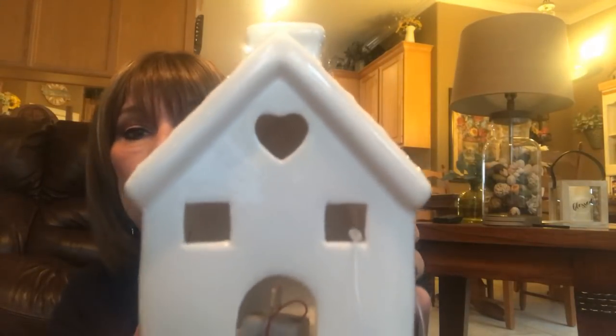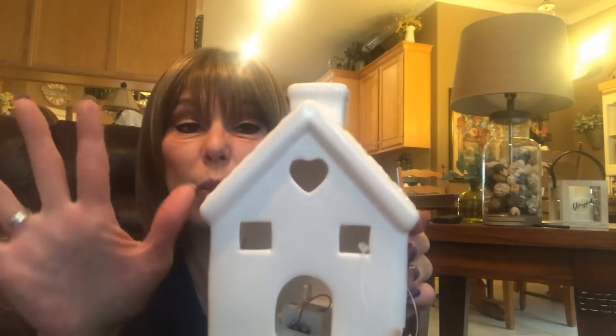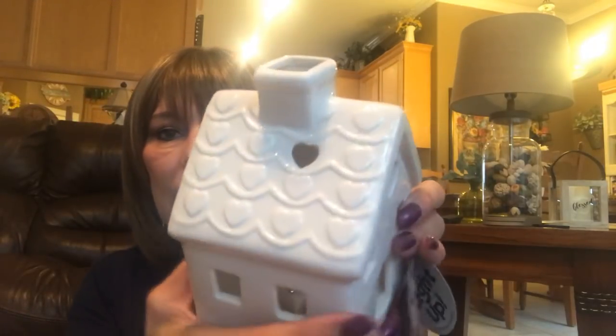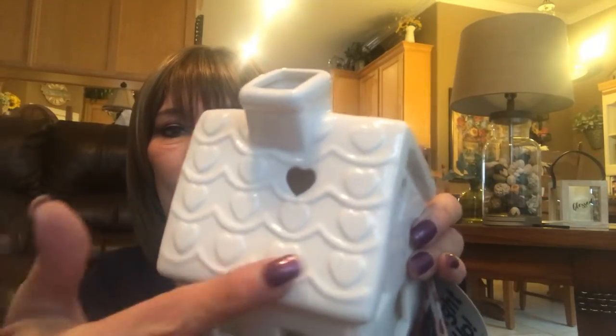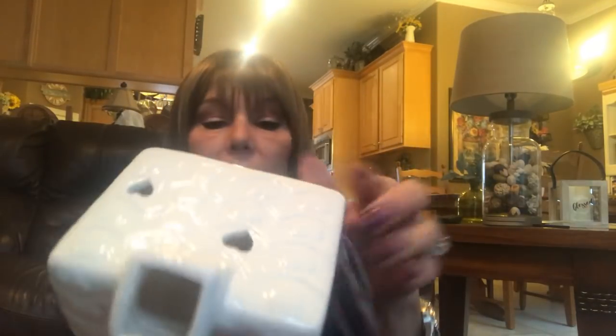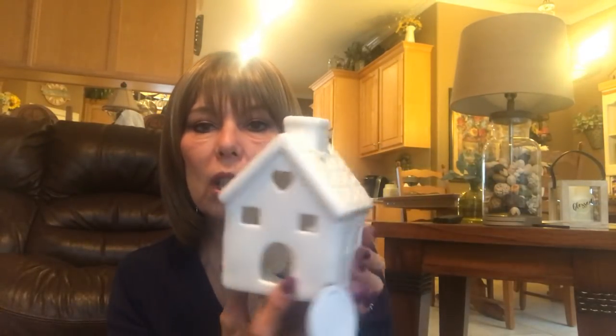It's just a little house that has a little heart, so it doesn't really scream Valentine's at you. It does show its hearts here where you have the roof, and it lights up. I haven't pulled the thing out of it, but it'll blind you as well. It's just a little house and super cute. So that might make it on a two-tier or three-tier tray or sit somewhere for Valentine's Day. And I'll probably be bringing that to you next week.